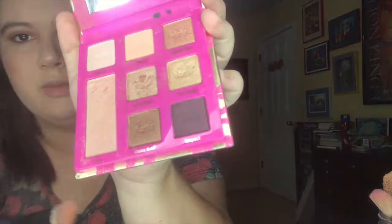And we are going to go in with this dark, it's called Respect, the Tarte palette. It's this one right over here. I'm going to put that a little bit more on my outer corner.